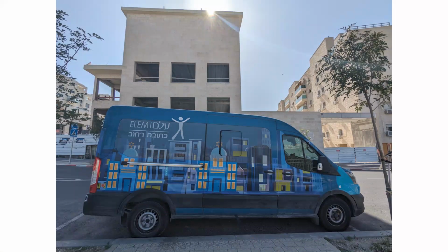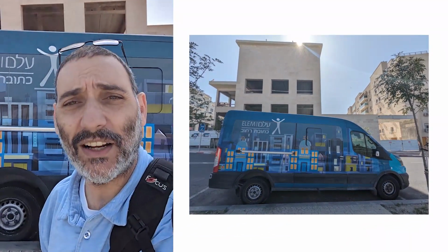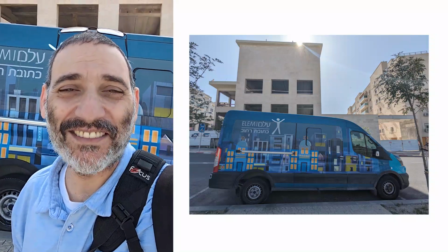Trying to put a combination of the two together, of showing building on a car and a building in real life. And I don't know if it's the best building to have behind it exactly, but it is a building. So I'm working with what I have.